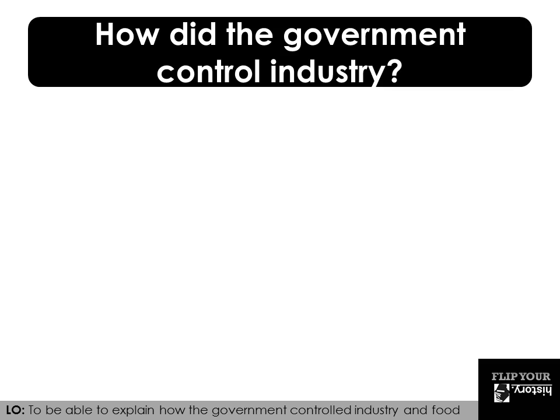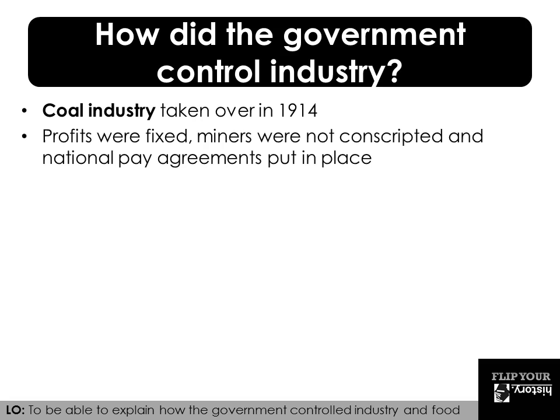So the first area where this was felt was in control of industry. Now, the coal industry was immediately taken over in 1914 as it was key to the war effort. Profits for the coal mine owners were fixed, and any extra money they made was given to the government. Miners were not conscripted into the army, and national pay agreements were put in place to set pay at levels from pre-war.